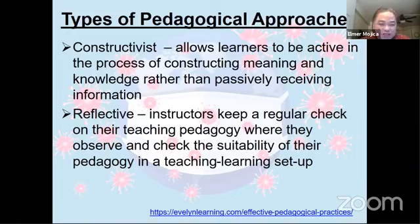Now, the reflective approach, on the other hand, keeps a regular check on teaching pedagogy, where teachers observe and check the suitability of the pedagogy in a teaching-learning setup. This is more appropriate to those who are in education, those who are doing student teaching. During the old normal, we didn't use the reflective approach, at least in chemistry. But as we shift to the new normal, you will see what will happen.